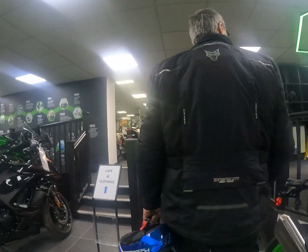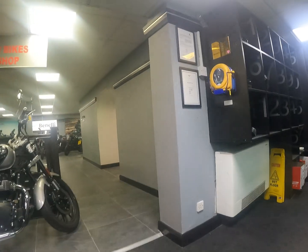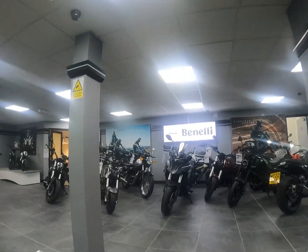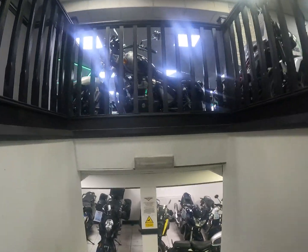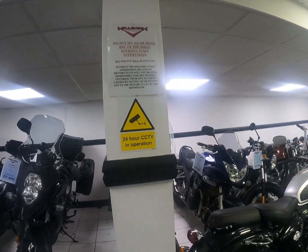Where's the cat? It's upstairs, so if we just go out there. In fact, before we do that, we'll go downstairs because I think there's some more downstairs. It's a nice place. I think these are the second-hand bikes that I've had. This is Bargain Basement.